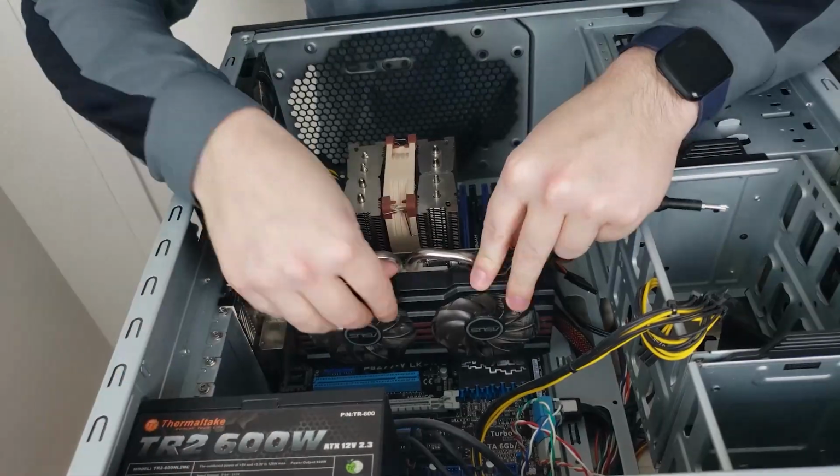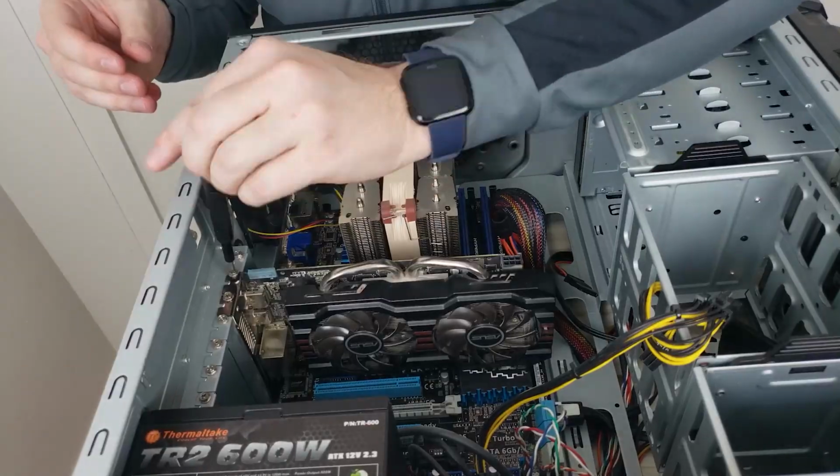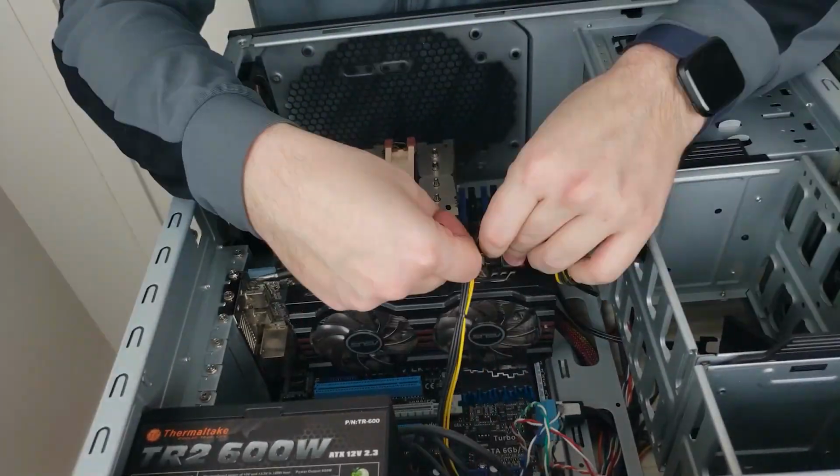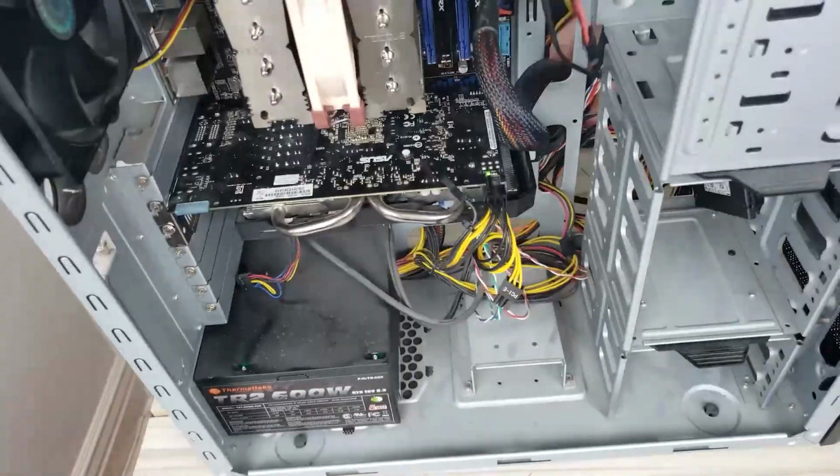As we place the graphics card in here, it's pretty simple. Just place it in the PCIe slot and then tighten it down with some screws, and then put the power cables from the power supply into the graphics card. And now we're ready to get into some gaming.